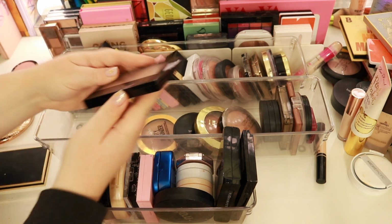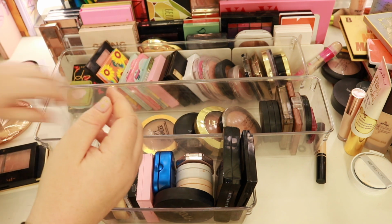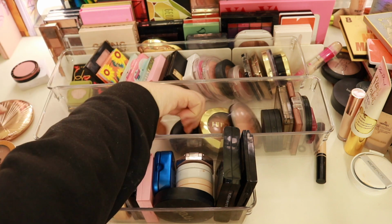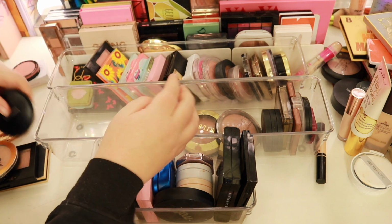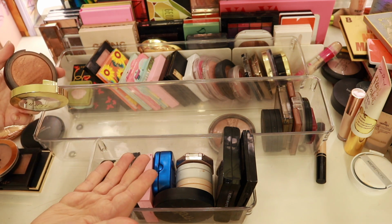Ulta 3, this one I'm going to keep. It has a nice radiance to it. Maybelline City Bronzer I will keep. I don't know if I'm really getting rid of these. Ben Reynolds Bronzer in Warmth I will keep. I have a lot of bronzers, but I don't feel like I have a lot of bronzers. Do you know what I mean?